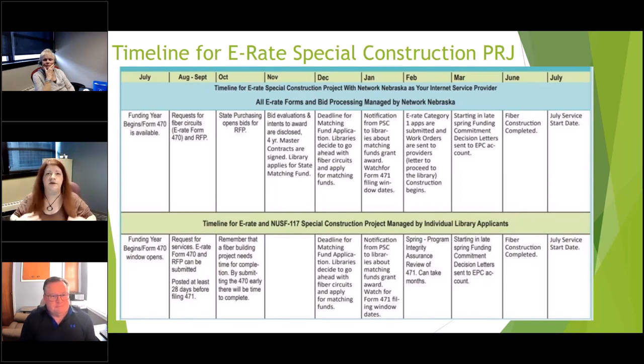New libraries, you do not have to be a current E-rate participating library to do this special construction, having done it in previous years. I talked about that earlier about getting started in the first place. So yes, you can come in brand new this year for E-rate if you've never done it before. We'll get you set up, we'll get you applying for next year, but you do have to go through the E-rate process. One of the main goals of E-rate, the overarching goal, is to get fast, affordable internet connection to schools and libraries in the country. So that is the ultimate goal.